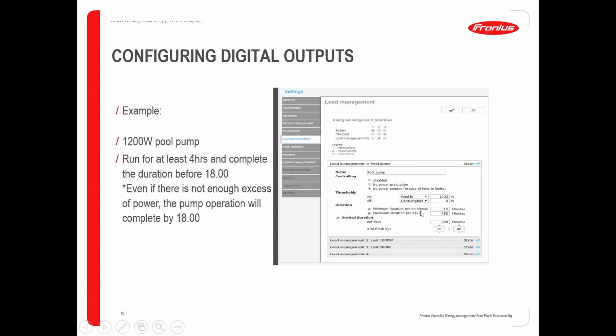The feed-in means the energy being exported to the grid, and consumption means how much energy we consume from the grid. Now the hysteresis should also be specified whenever we set all those threshold values.